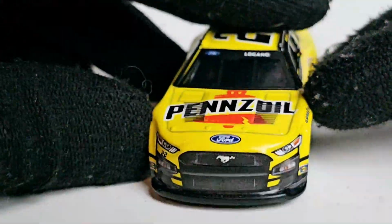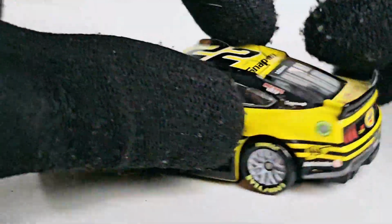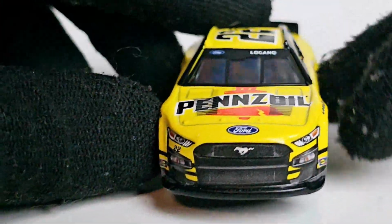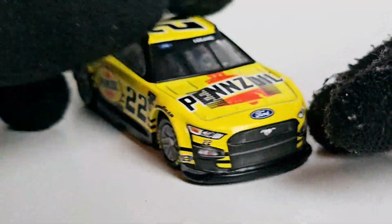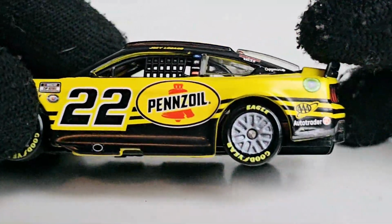And then he ran this again at the Las Vegas playoff race, and had a better run, but compared to what his teammate was able to do, the reigning Cup Series champion just was not having a good year in this Pennzoil car, which I do find kind of ironic because Ryan Blaney, besides this year, compared to last year, was not running well in the Pennzoil car.